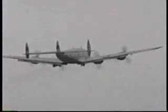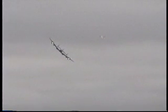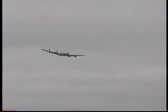Gear retracting now as he continues upwind the aircraft. The wings of the Super Constellation actually are identical to the P-38 Lightning wings, the P-38 of World War II, the twin-engine fighter. They are identical to the P-38 wings, simply scaled up.